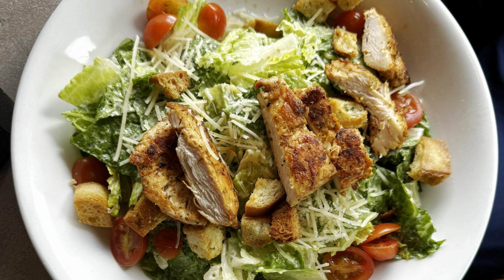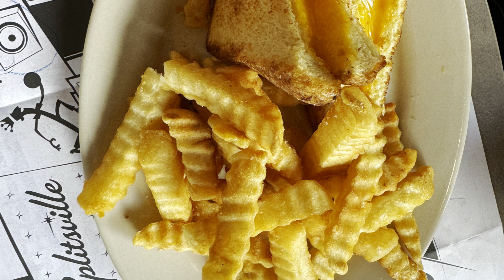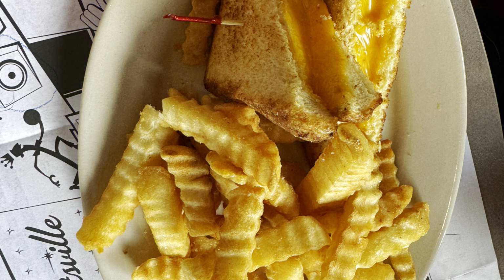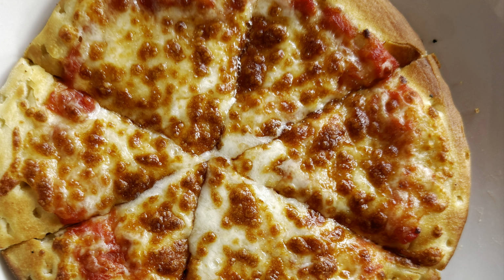We also ordered the Caesar salad and asked for the chicken not to be blackened, and it was very good. I loved the grilled cheese, and the old school crinkle fries were the best. The cheese pizza was perfection.